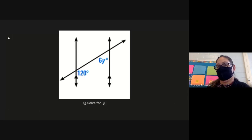Okay, a little tougher. They want the value for y. So not the angle, they want the value for y. First, what's the relationship? How are you going to set it up?